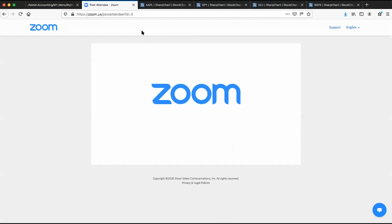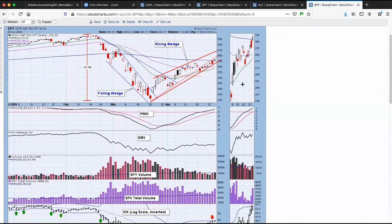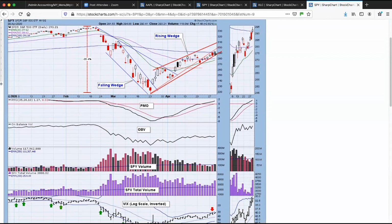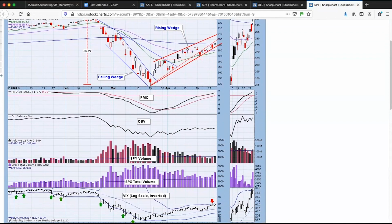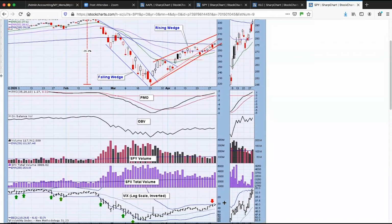All righty. Let me look at one other chart here. This is what happened today. Notice that even though it's a big rally, it was really not that far above yesterday's high, and there was increased volume. We hit the overbought band on the inverted VIX scale here. I'm sorry, I do that all the time. Me too.